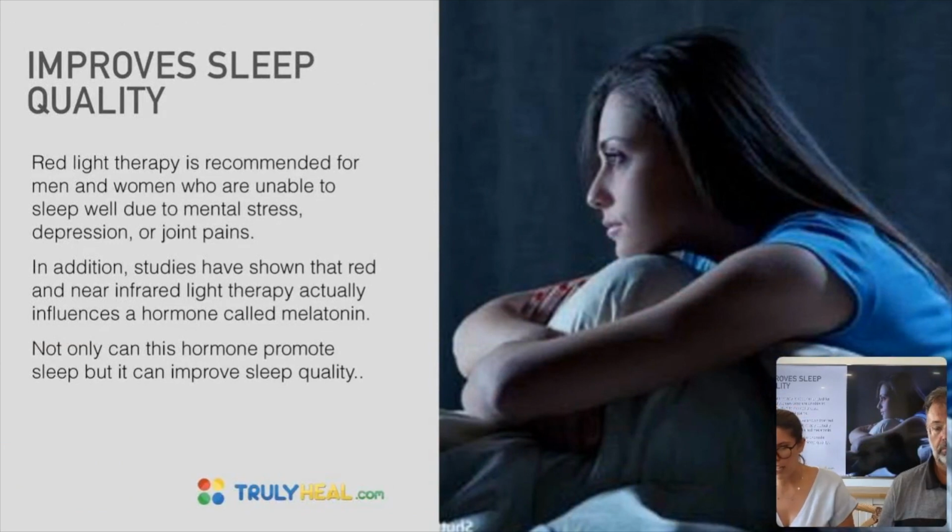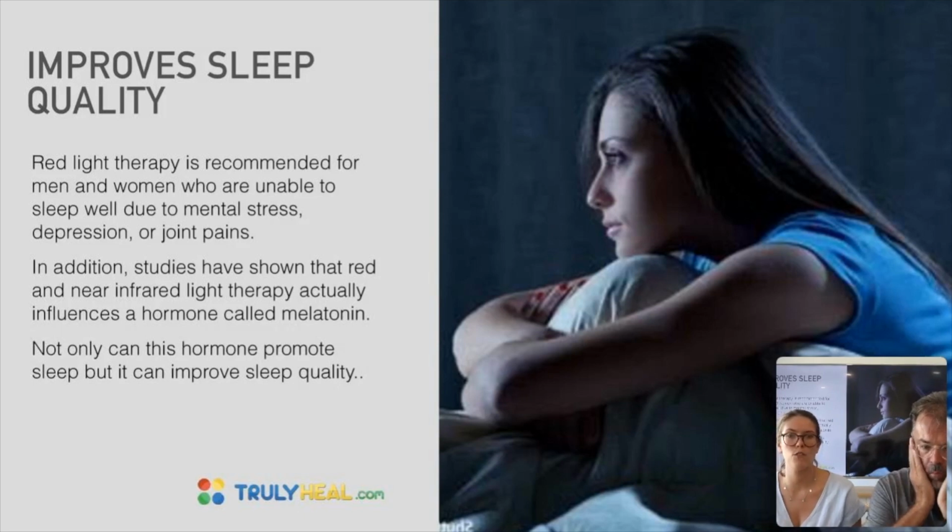Sleep, so it actually increases your melatonin, which is a hormone for better sleep. And it also reduces mental stress, again, depression, all the factors that could also be impacting sleep.